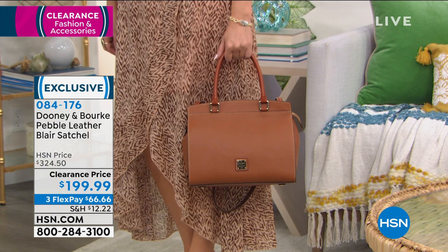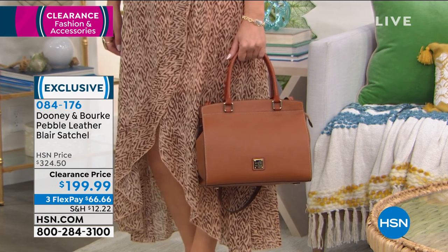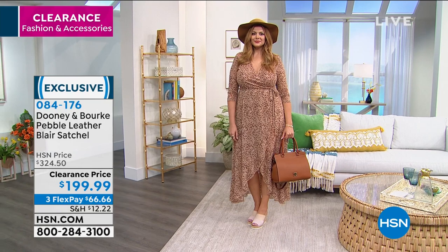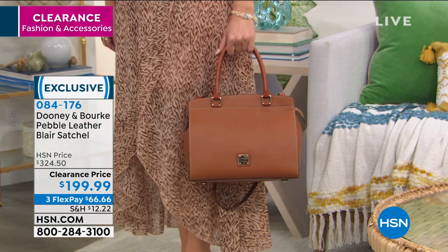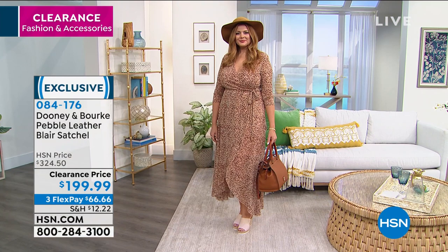Normally $324.50. Look at the price point. It's under $200. This is the real authentic Dooney & Burke, the ones you find in the Dooney & Burke stores, the ones you find in the major retailers. We have FlexPay and we've got it on clearance. So $66.66 gets it home. That is the caramel. It also has a crossbody strap as well.